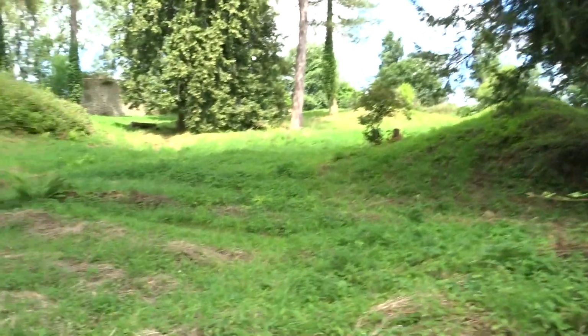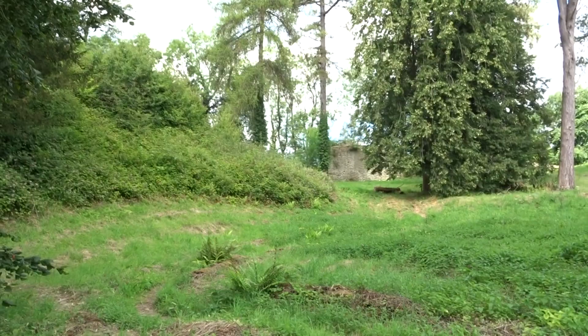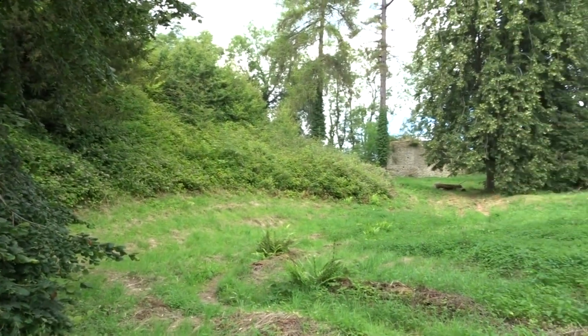All castles are worth coming and visiting, but this one, because if this was indeed the first castle ever built in England, it's definitely worth a visit. And this is Richard's Castle.